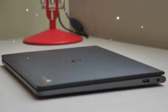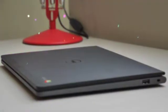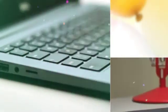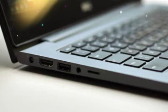Ultimately, you're paying for a laptop that won't embarrass you when you get it out in a meeting, and it's built well enough to cope with a little rough and tumble. Those are both qualities worth having, and paying for. Although I still wish that the Dell Chromebook 13 had been 300 grams or so lighter.